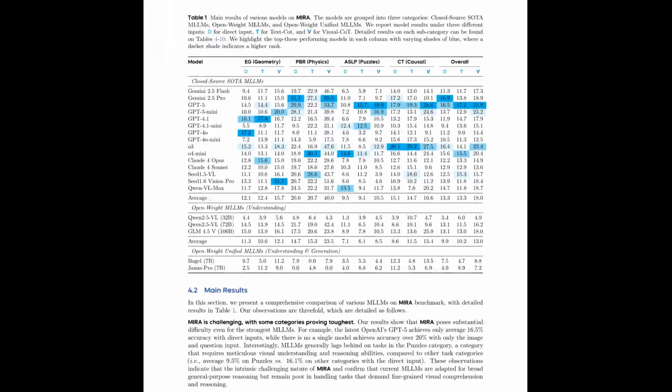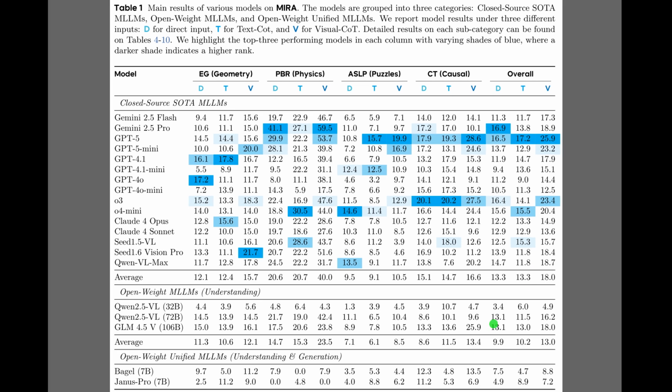So Table 1 reports head-to-head results across models and input types. The big takeaway is that providing visual chain of thought, meaning intermediate sketches supplied to the model, consistently boosts accuracy. Overall averages stay below 20% with direct inputs, which signals the benchmark is hard. Visual chain of thought lifts physics tasks the most, roughly doubling some models' scores. Text-only chain of thought tends to stagnate or drop, while unified generative models still lag behind understanding-focused ones.